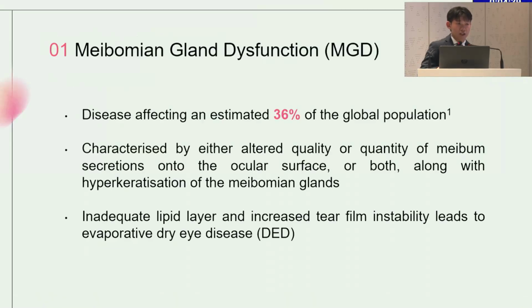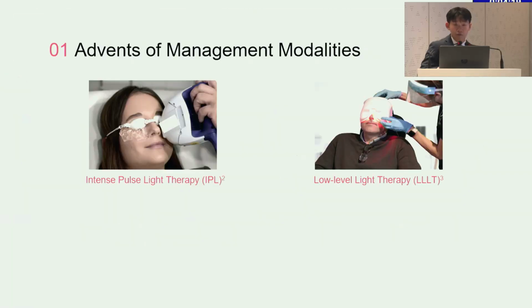Meibomian gland dysfunction affects up to 36% of the global population, leading to tear film instability and evaporative dry eye disease. While artificial tears, warm compresses, and other pharmacological options are widely used today, in-office procedures like intense pulse light therapy, and more recently, low-level light therapy have emerged as alternative treatments. These therapies are posited to work via different mechanisms.